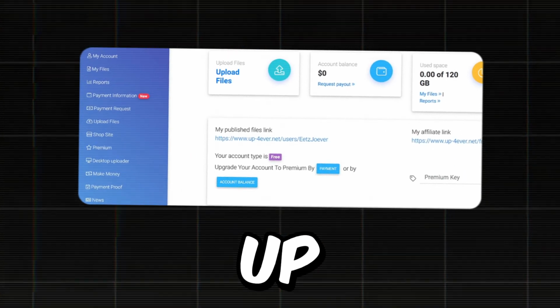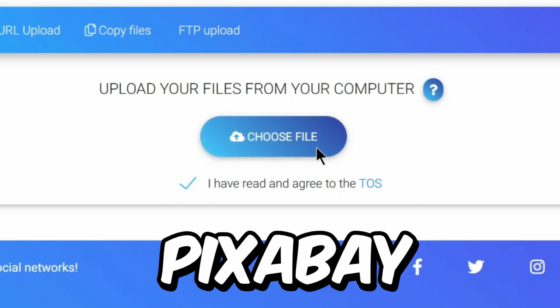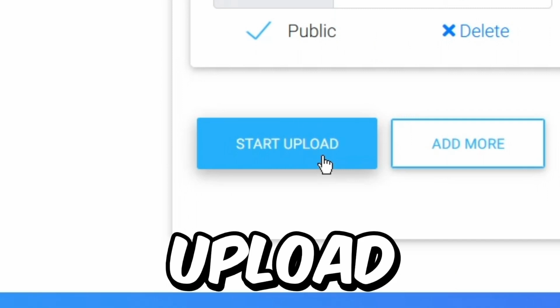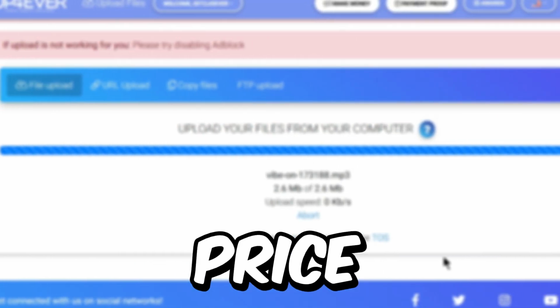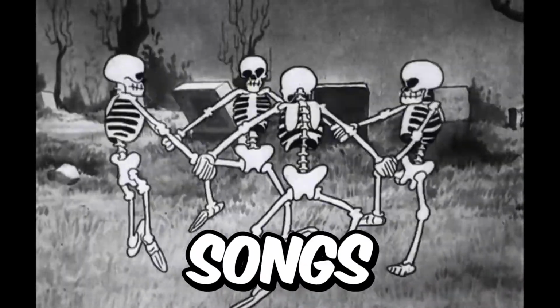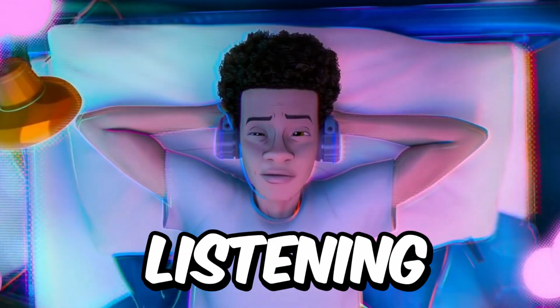To set this up, just head over to the left side of the dashboard and click on Upload Files. Choose a song you downloaded from Pixabay, add a description, set it to public, and hit Start Upload. Then you can set your desired price. I usually go with $6 per song. Rinse and repeat for as many songs as you'd like to upload, and that is pretty much all you have to do to earn while listening to music.